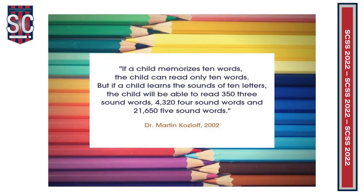If a child memorises 10 words, the child can read only 10 words. But if a child learns the sounds of 10 letters, the child will be able to read 353 sound words, 4,324 sound words, and 21,655 sound words. Dr. Martin Kozloff, 2002.